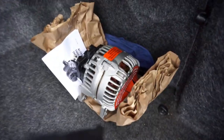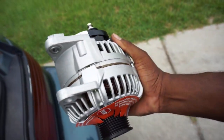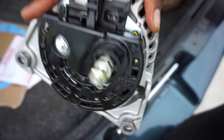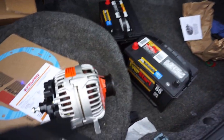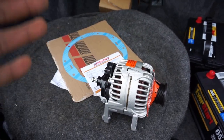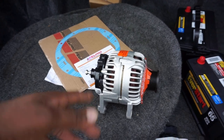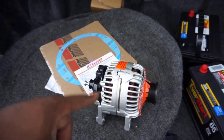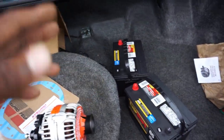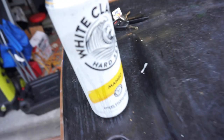Alternator. Got a replacement one. This is just a generic reman one from the parts store. Everything was good on it though, pretty clean. If you guys don't know how to change an alternator, it's super simple on these trucks. I'm not gonna sit here and show you how to change it. There's tons of good videos out there showing how to change an alternator on the Cummins. Super simple. So I'm gonna pop this in, get this all put back on, and then get the batteries in, and I'll show you guys what we got going on.